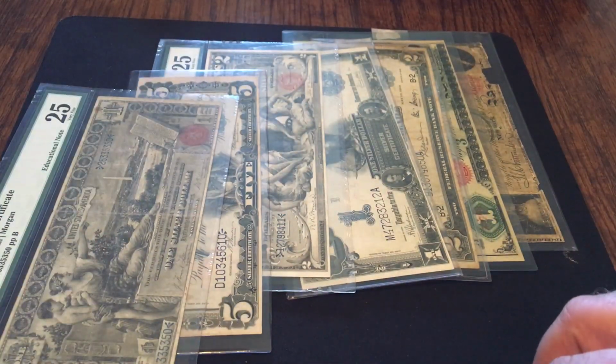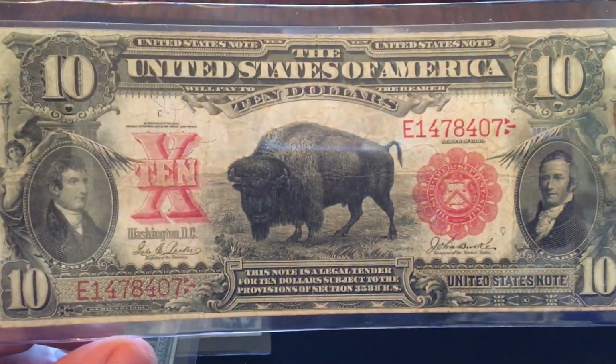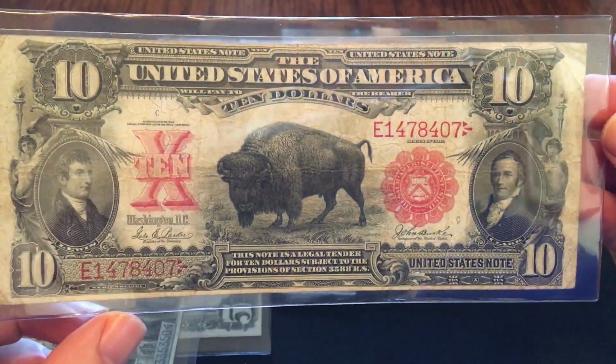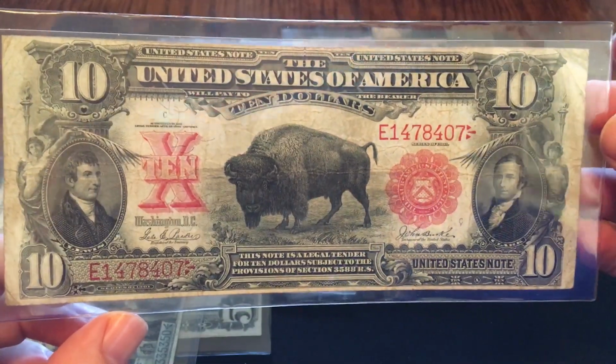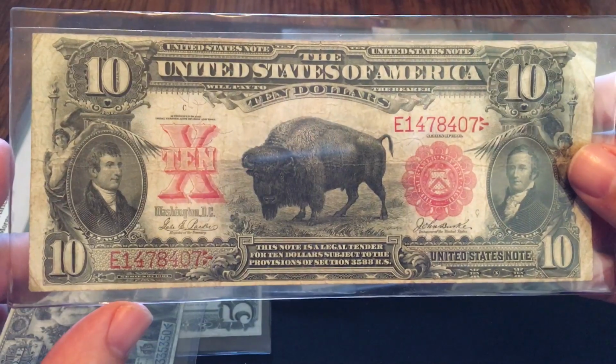All right. Number 3 on my list, we have the 1901 $10 legal tender. This is the Bison note. The Bison note featuring Lewis and Clark, and of course the North American Bison dead center.